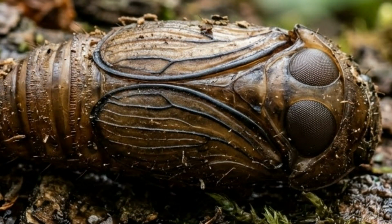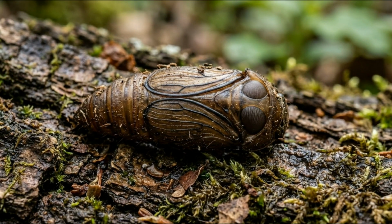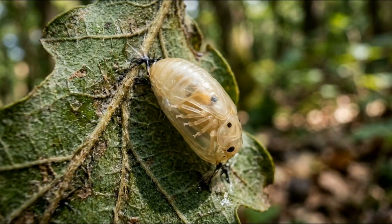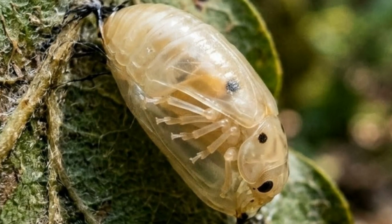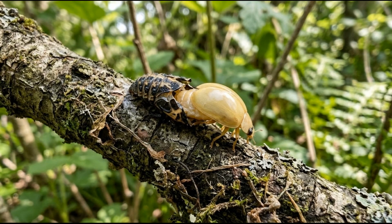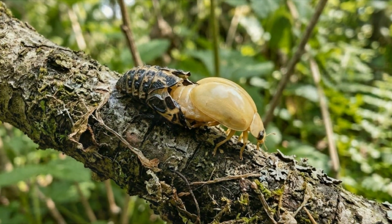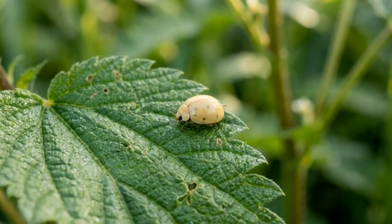to 10 days. When the pupal case finally splits, the newly emerged adult is soft, pale, and almost yellow, with faint or totally absent spots. It takes several hours for its exoskeleton to harden as its hemolymph pumps pigment through its body. The red deepens, the spots darken, and finally, it unfolds its wings and flies. And here is another mind-blowing fact.